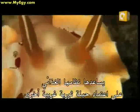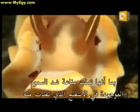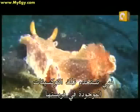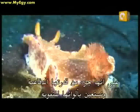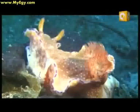Their diet helps them perform another weird evolutionary trick. Immune to the poisons in the sponges on which they feed, they use the toxins in their prey as part of their defense, and copy the colors for camouflage purposes.